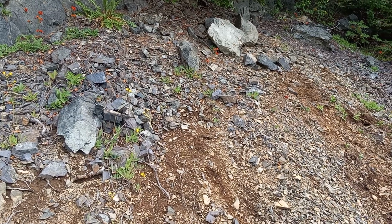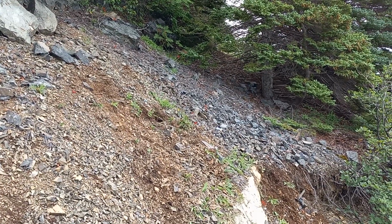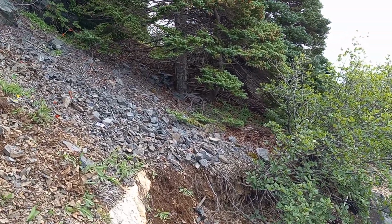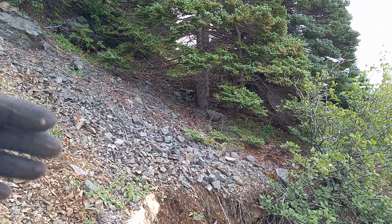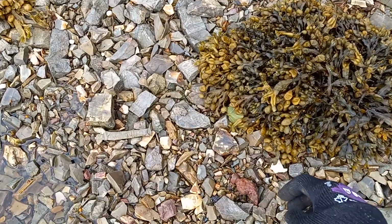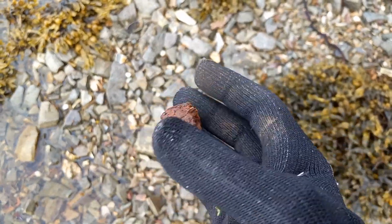Well, I detected most of this bank here and wasn't able to find anything else except for some bottle caps and more modern trash. So I'm gonna go metal detect on the top of the hill there at the first part of the trail. Maybe we'll have better luck up there. Who knows? Give it a shot. Huh, small hammerhead.